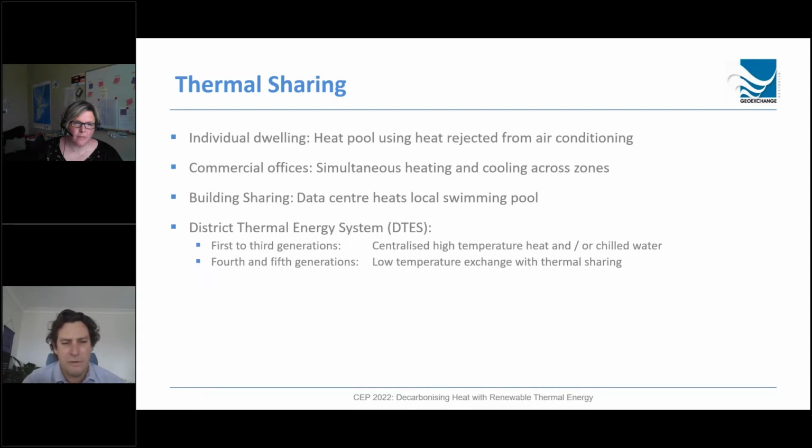Often they're called first to third generations, where they're using variations of just centralised hot and cold to heat or cool buildings. What we're seeing a lot more now is this concept of a low temperature exchange, and they're calling these fourth and fifth generations, but I find they're pretty messy definitions.